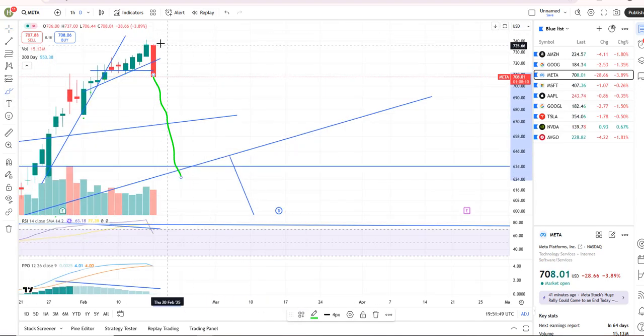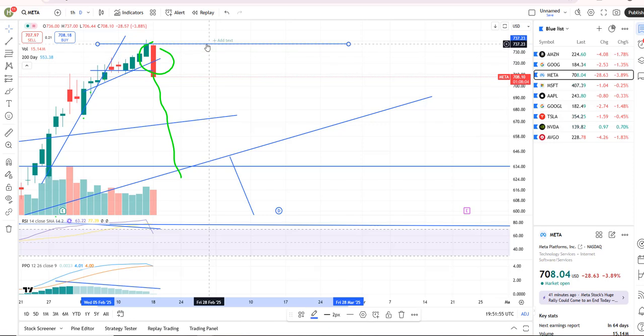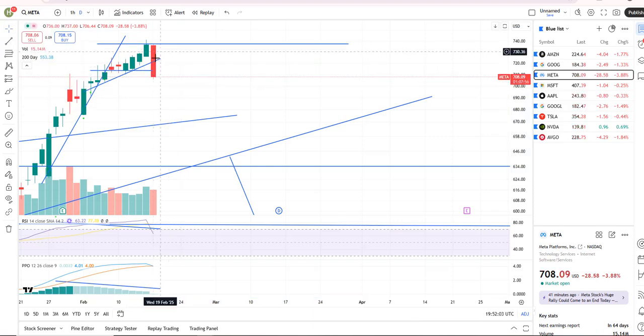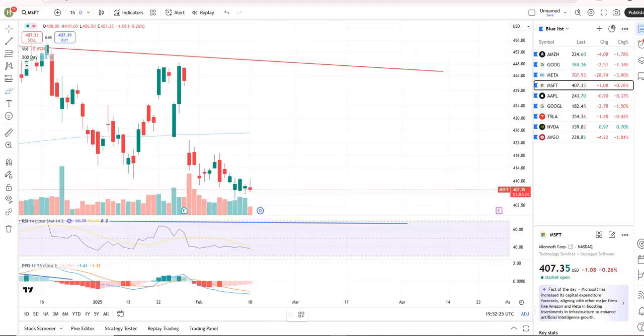So, big bearish engulfing candle. Treat that as the top until proven otherwise. I think you're right there. Top of the market sitting at 736.92. A daily close above that would negate that as the top. Otherwise, treat that as the top, and you've got a really good risk-reward ratio for more downside there.